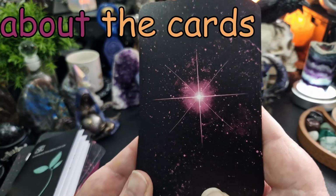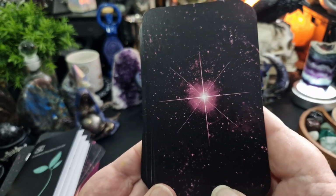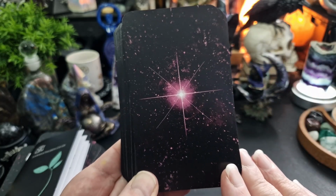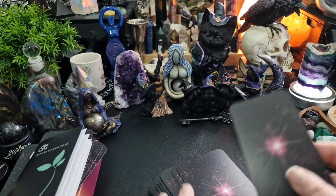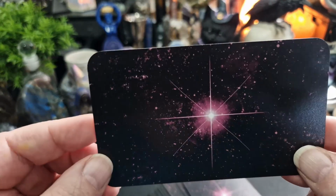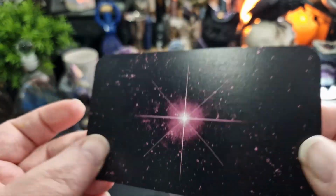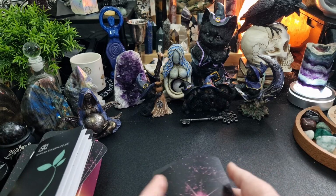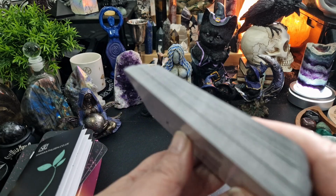So these are the backs. I think they're really, really pretty. These measure 70 by 120 millimeters or 2.75 by 4.75 inches, which is standard tarot size. These are 310 GSM black core, so they're casino quality. They are a matte finish, very, very flexible and very durable. They have no borders on them, no edging, so you can edge them any way that you like.